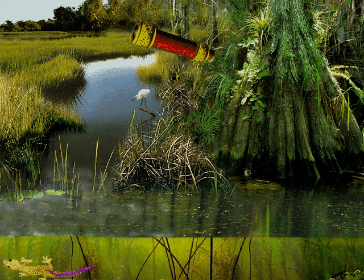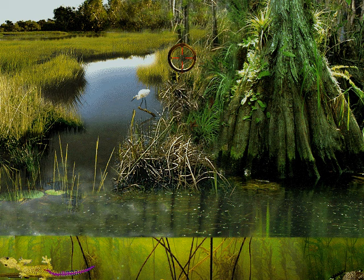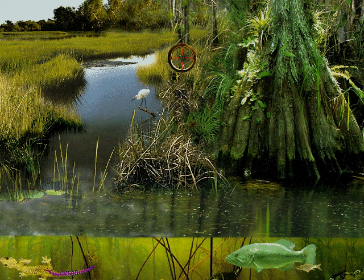You found your way to the wetlands. Watch out for alligators. Their species is making a comeback. But did you know that 1/3 of all the endangered or threatened animals and plants in the United States depend on wetlands for food or shelter? Click on a few you see here to find out why.